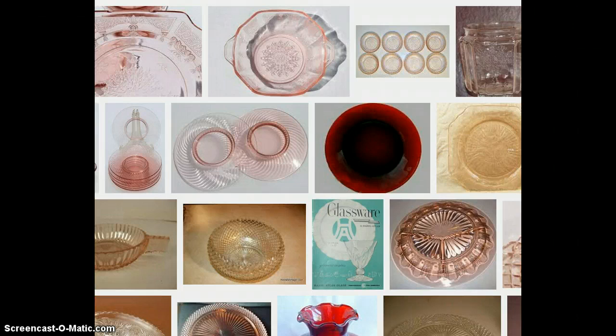And for example, in Collectors Weekly, they've got the Hocking Cameo pattern. And it was quite common when it came to dinnerware, but Cameo made a sandwich server in green, or a covered butter dish in yellow, and those are considered a definite prize if you find those.